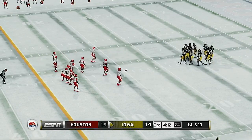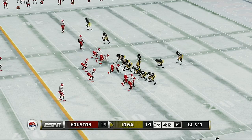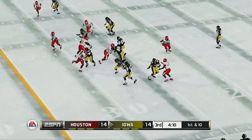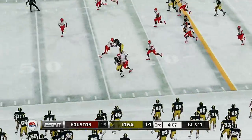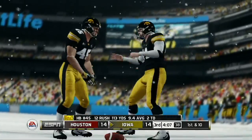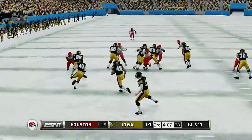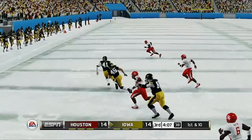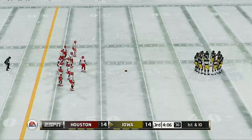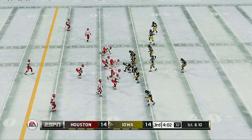A lot of times you'll see teams start to clinch up a little bit when games stay close well into the second half. You need to stay loose, keep doing what you've been doing all week in practice, and execute when it's time. He's to the 40. They'll bring him down around the 47-yard line. Their own 47-yard line. First down.